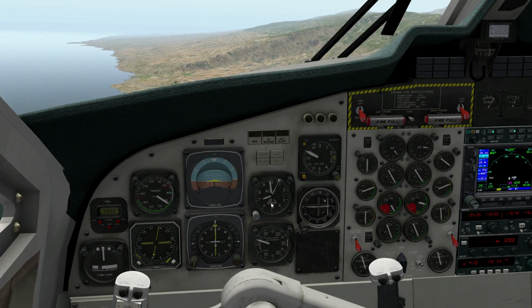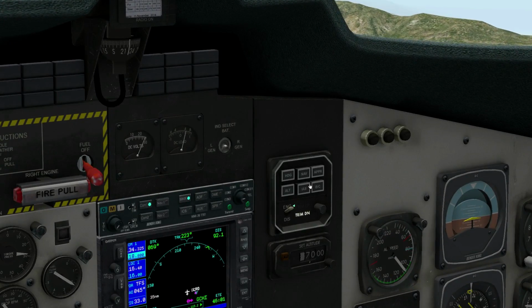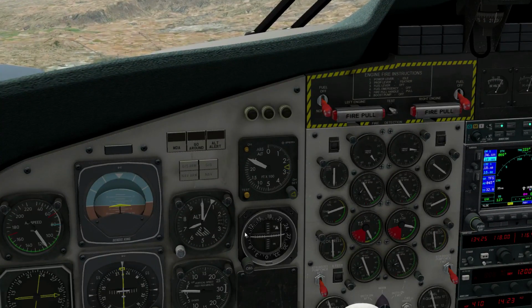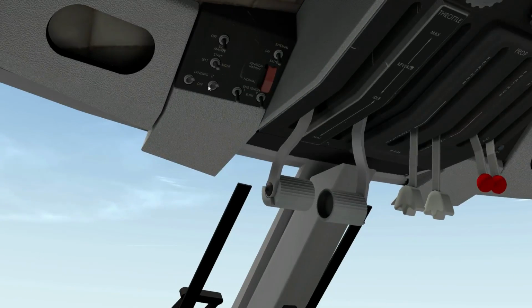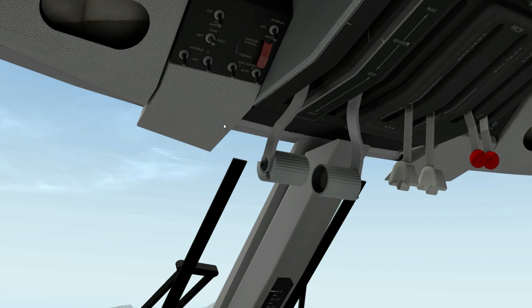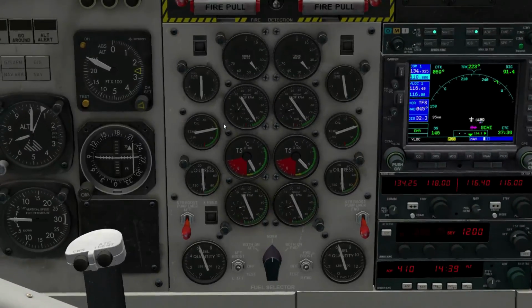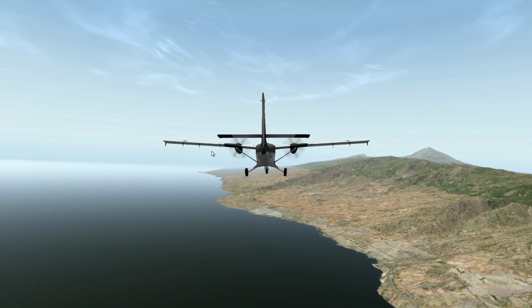Okay, so as we hit 7,000, we're starting to level off, and you'll see this is all looking good. And we're not climbing anymore, so we're right on 7,000. We're going to pick up some speed. So now we're at 7,000. I'm just going to turn our landing lights off. I thought we could leave those on. Let's have a little look where we are. Engines look good, everything looks fine. We've got plenty of fuel, and we can keep continuing on.